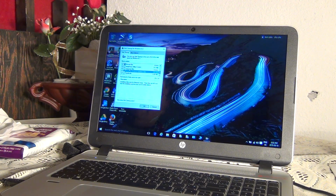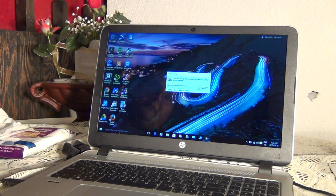Pretty sure the customer isn't going to like Windows 8.1, that's why they wanted me to upgrade to 10, so I'm going to get rid of that. And if they did need it back, then I can always put it back. I have a disk of Windows 8.1. So 26.6 gigabytes needed to be deleted. So we'll do that.